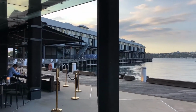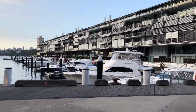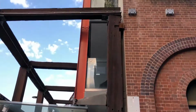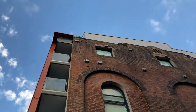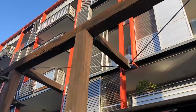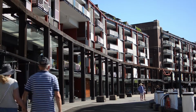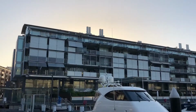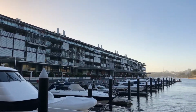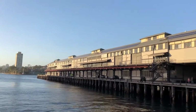Lining the new apartments, old timber frame structures define the activated spaces occupied by bars and cafes, where people come to relax and enjoy the waterfront views as well as experience the historical and industrial background of Walsh Bay. The frosted glass awnings and orange steel frames are complementary to the rustic palette of the timber colonnade and the existing brickwork. The new residential development of Piers 6 and 7 retained a similar scale and building form as the existing structures on adjacent piers.